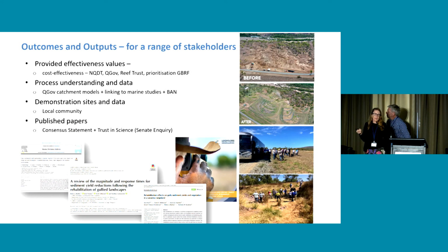Outcomes and outputs. We have a lot out of this big legacy of work. As I said, the cost effectiveness values, a lot of stakeholders will be using that. The process understanding and the data. So the Queensland Government models, hopefully for that BBB area, will eventually be rerun using some of this data. We've handed it to the marine folk so we can use that for geochemical tracing and for the bioavailable nutrient work, also being able to share some of these samples.